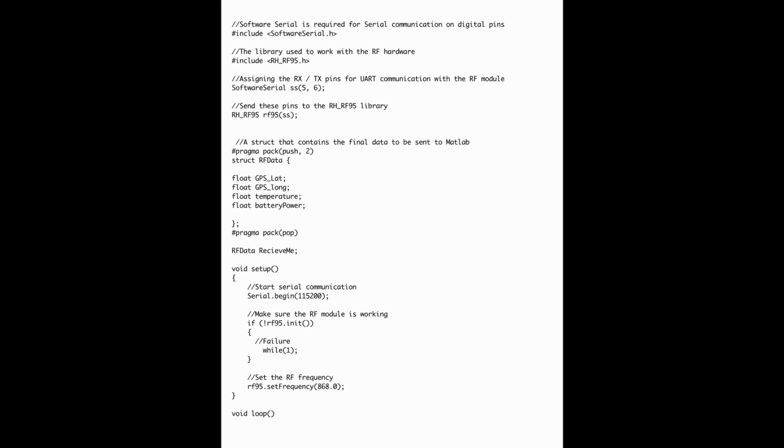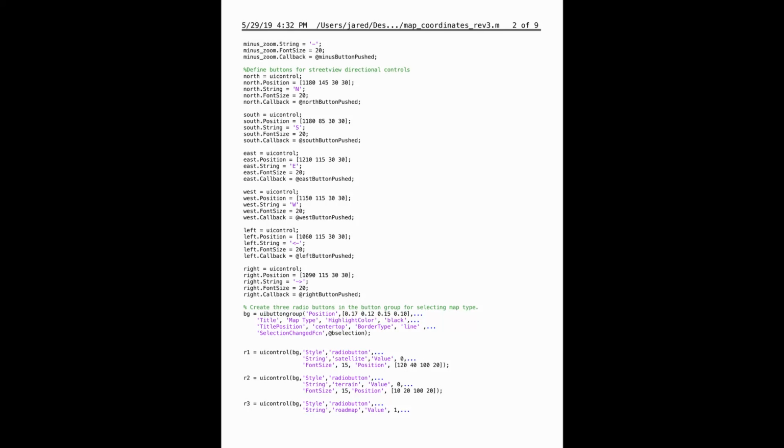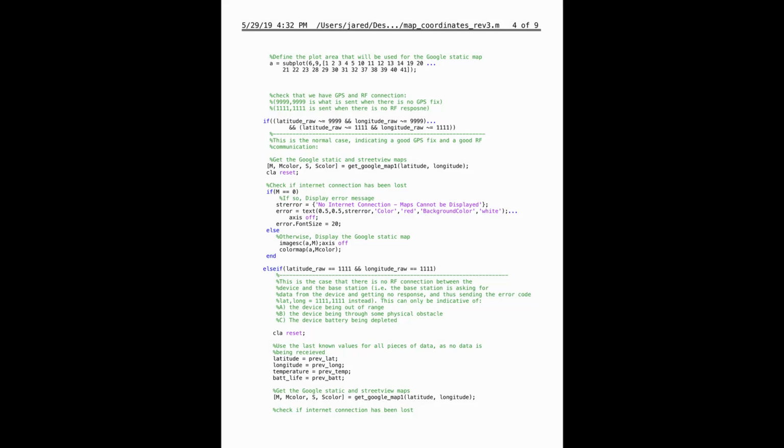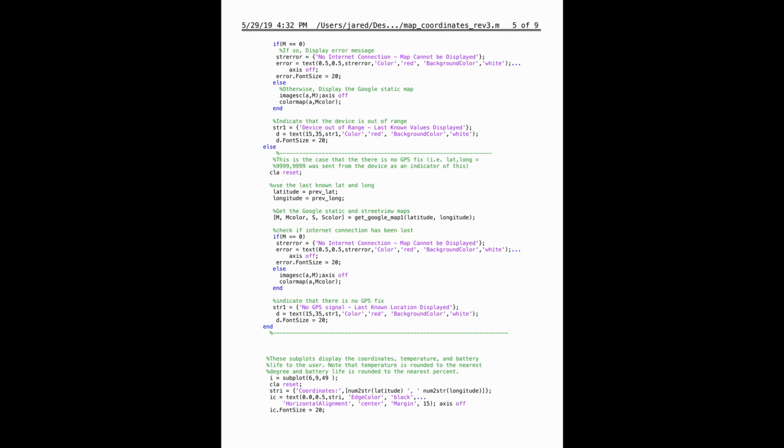Using an API provided by Google, we are able to show in real time the satellite and street view of the coordinates provided by our system. Our system also displays the temperature, battery percentage, and raw coordinates. Our MATLAB display also provides controls for changing the type of Google Maps shown, changing the zoom level of the Google map, and changing the direction the user faces in Google Street View.